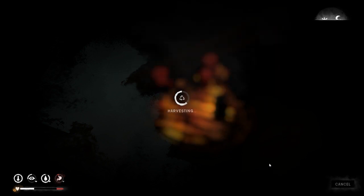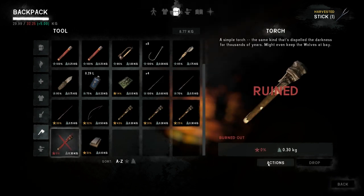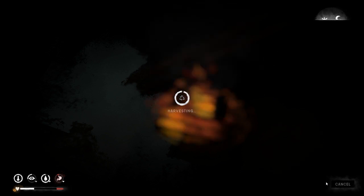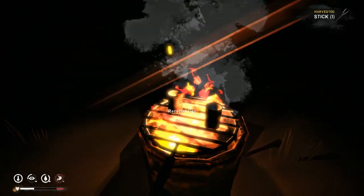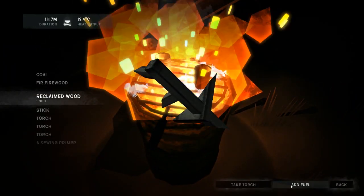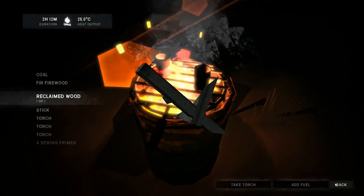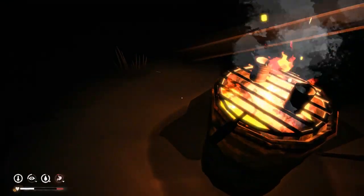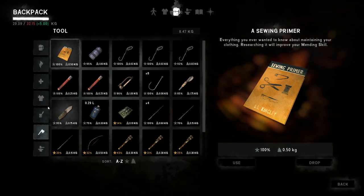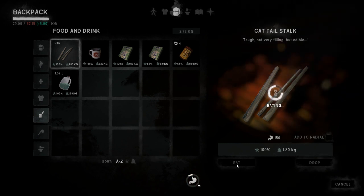Maybe we'll read about sewing for a few hours until we're fully tired. That's actually not a bad idea, and probably something I should have been doing a little bit more of during this time. Alright, let's cue this up. She's just going to read for... You know what? I don't want to lose my well-fed either. Unfortunately, we're going to have to eat a few of these.